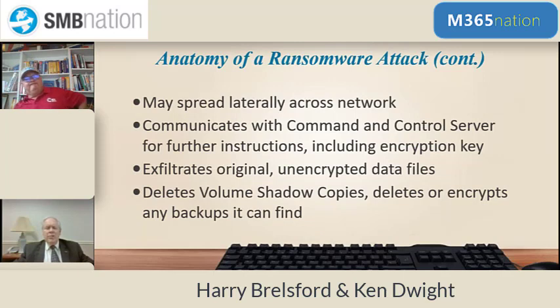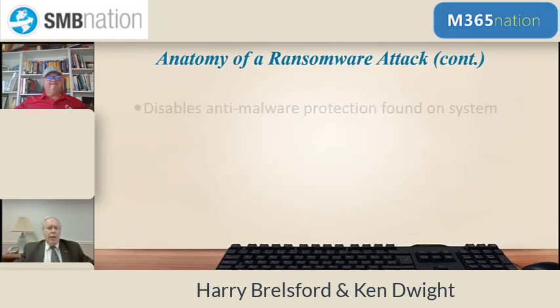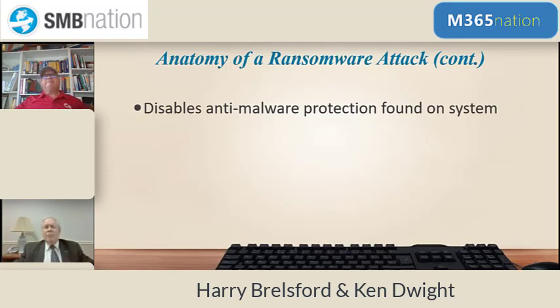But the point is, if the user gets real smug and says, we don't have to pay the ransom, we've got backups, then they check and see that their backups are gone or that they've been encrypted too. That gives the bad guys another big, strong lever to get the victim to pay up. At that point, one more thing they'll do is disable whatever anti-malware protection or any other internet security may be on the system to look for things like encryption or other indicators of compromise.